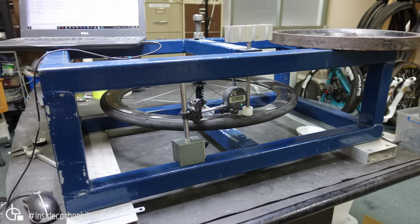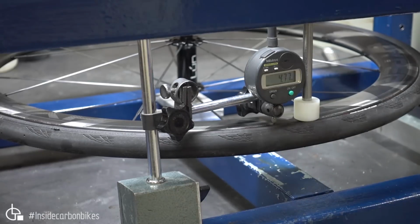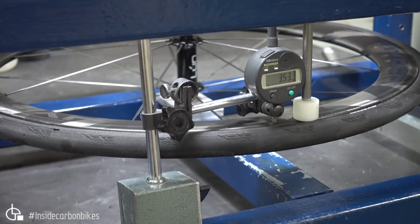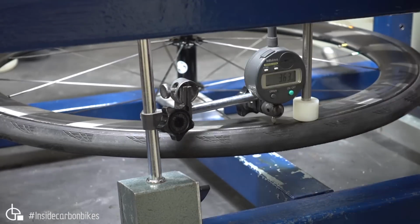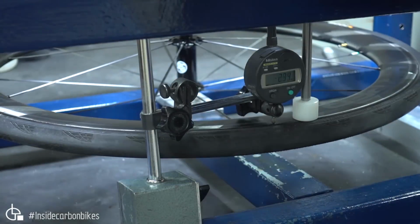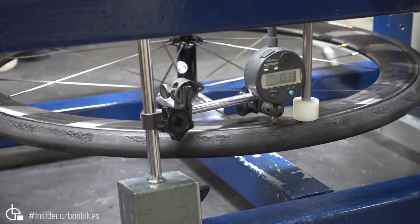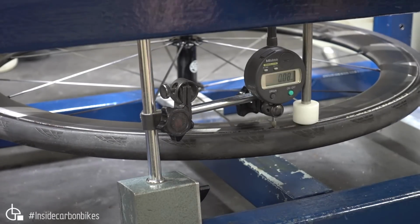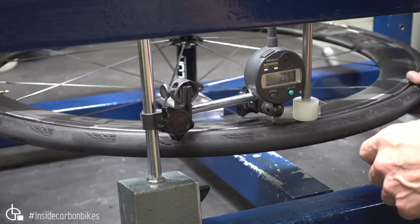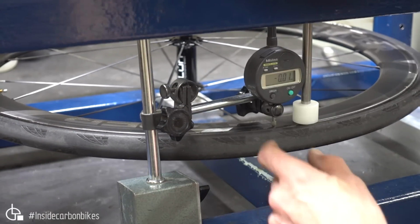We log the data from that, and we've done hundreds and hundreds of different tests on this stuff. I've sped up the footage on this just because you don't need to see it in real time. Basically, we preload the rim and then zero the dial indicator and then take the weight off and measure what the deflection is. We do it in 4 areas around the rim. Often you'll be surprised there'll be differences in stiffness in different segments of the rim.